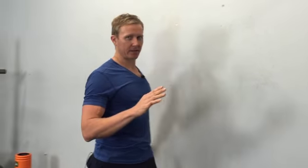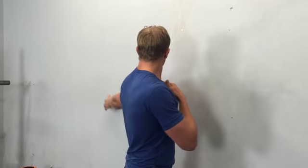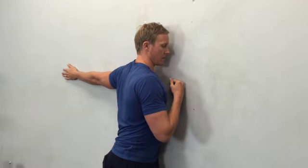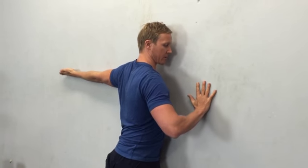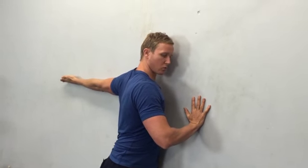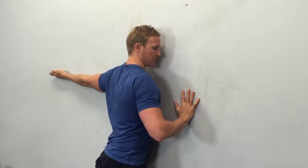Another thing you can do with this is get more external rotation in your hand, which is going to target the pec minor a little more. The pec minor is a real culprit in terms of getting so tight where it pulls everything forward. But just take your arm and then take your palm up and do the same thing. Press on the wall, exhale, and then again.